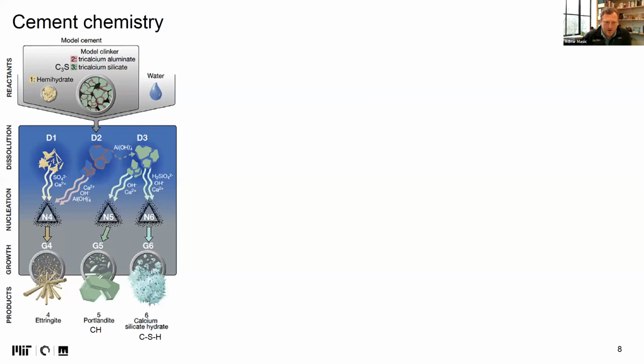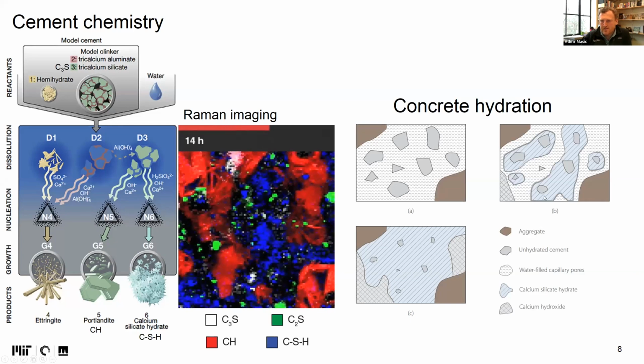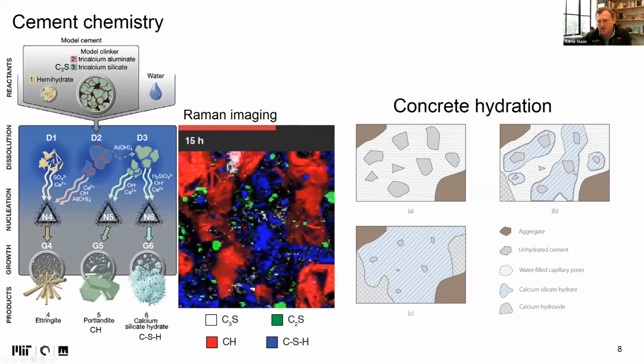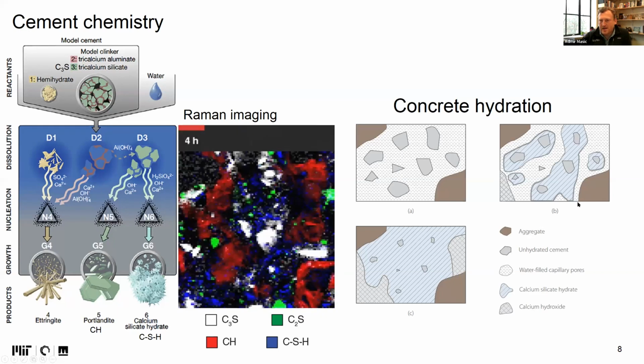And these are hydration processes that lead to ettringite, portlandite, and calcium silicate hydrate, CSH, that basically is the key component of ordinary Portland cement, and provides some sort of a glue. Here in this graph, you see this light blue CSH growing around the clinker particles and eventually connecting aggregates.